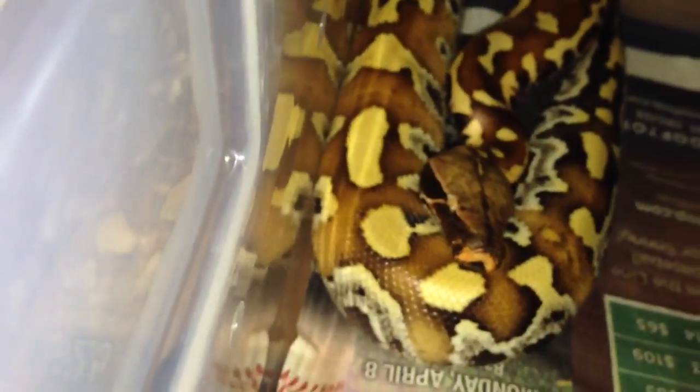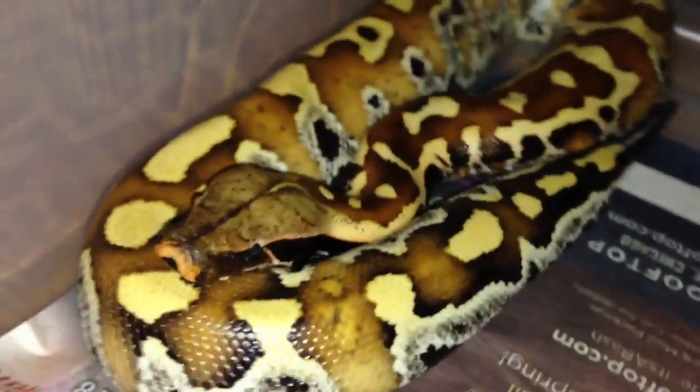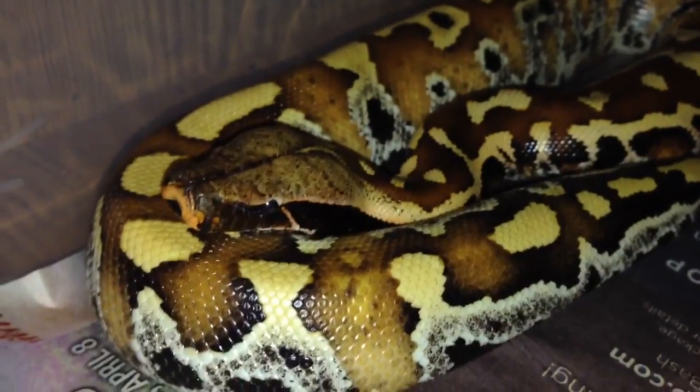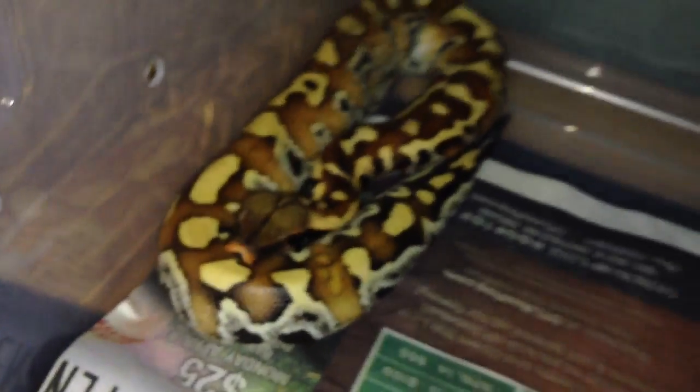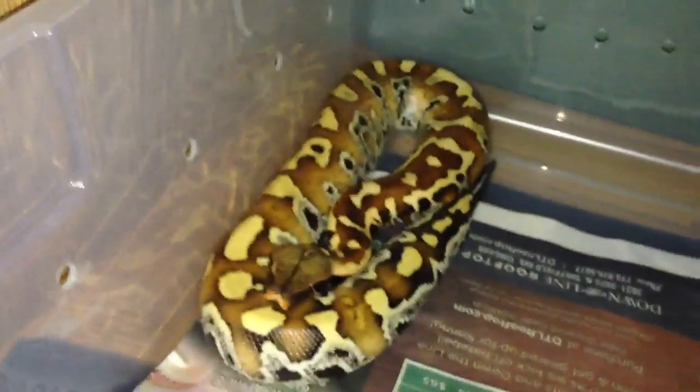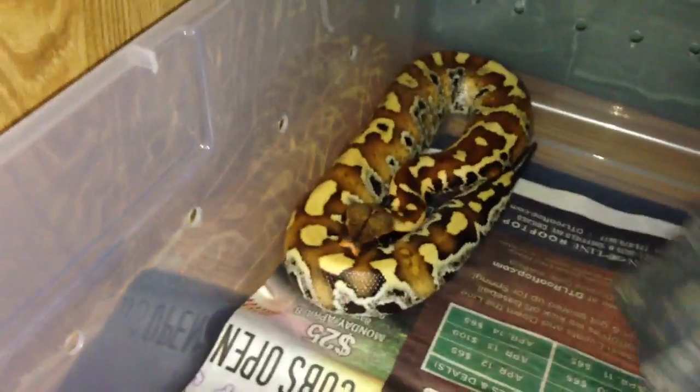Her name's Lefty because, as you can see, that's a normal looking eye, and her left eye is rather small. As you can see, it's kind of a little black dot on the side of her head. I doubt she can see out of it, but she's still an awesome little snake, and I really do love her a lot. So that's Lefty. I'll put her stuff back.